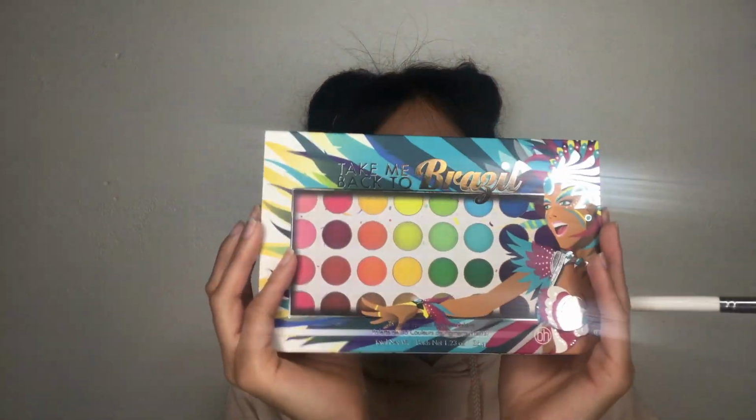For eyeshadows today, we're gonna be using the Take Me Back to Brazil palette. This is actually my first time trying it out. You know what, scratch that, I'm lying, because I did use the lime green for my teardrop when I was at Playa Vista. So it's technically my second time using it, but I literally just used a little bit of that green. I have not used or touched any of the other colors, so I can't wait to see how these are gonna look on my eyelids.